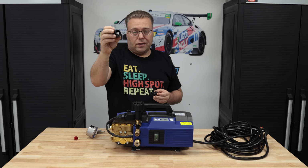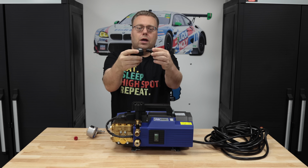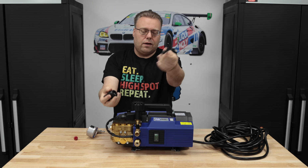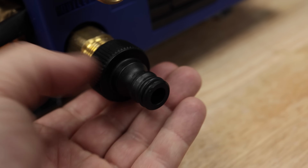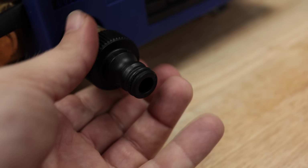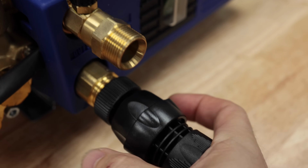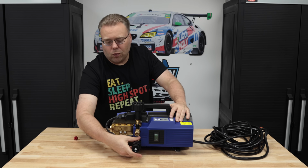Now, what they've given this one in this package is a plastic El Cheapo quick connect. So they gave you the male quick connect. Now the male quick disconnect has a female on the back side for BSPP. That screws on there perfectly. And this is actually a pretty satisfying quick connect, but it's plastic. I wouldn't use it in the long run.